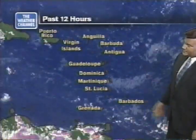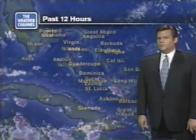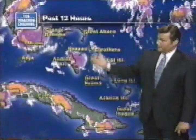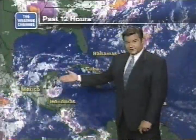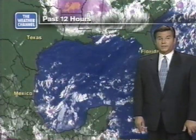Looking across the Antilles, very quiet, beautiful to Barbados tonight. Nice for the Virgin Islands into Puerto Rico, Old San Juan, a good spot tonight. Bahamas fairly quiet as well. A little wet weather in some spots across the Bahamas, but really fine for most islands. Western Caribbean, no areas of great concern now, and across the Gulf of Mexico as well, no concern from development.